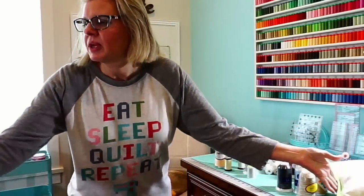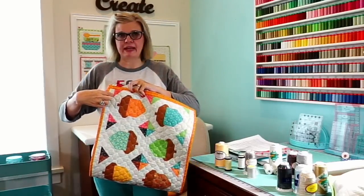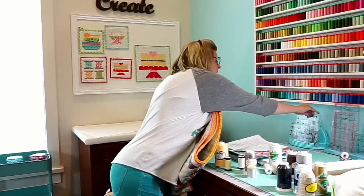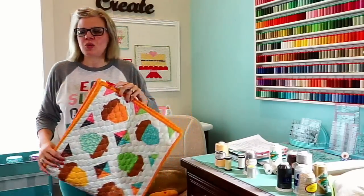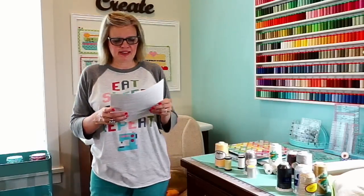This has a border. So when I attached this border, for example, I left this background fabric longer. And then what I do is I square it up by putting a ruler here, and then I just square both sides, and that just gives me a really nice corner. So I do that instead of squaring up. I'm not sure if that would be considered squaring up.